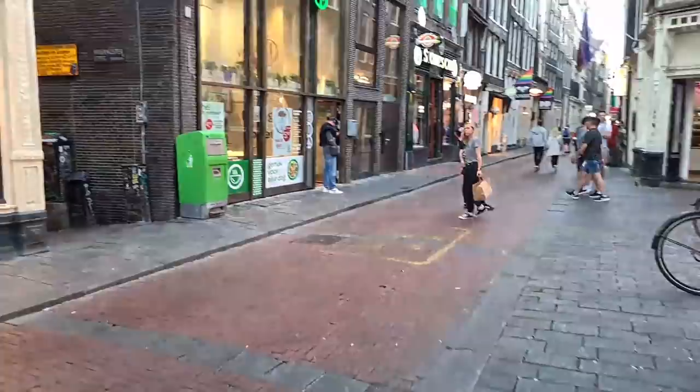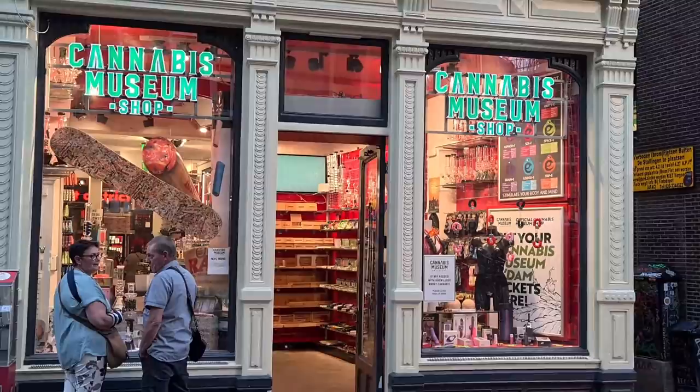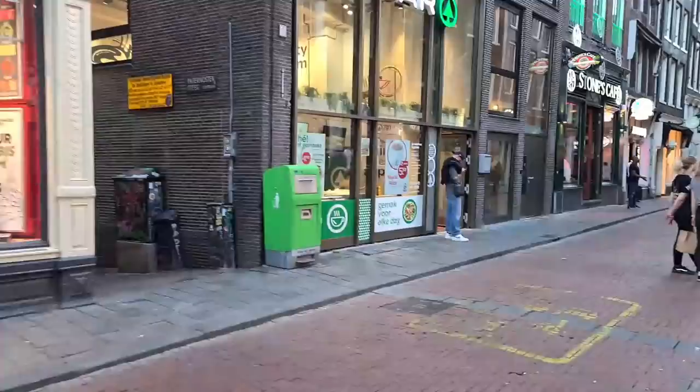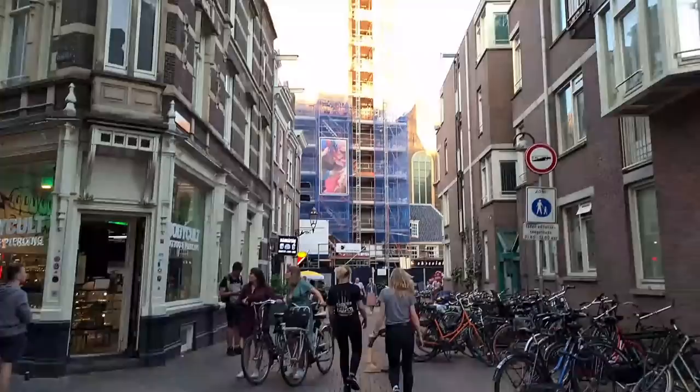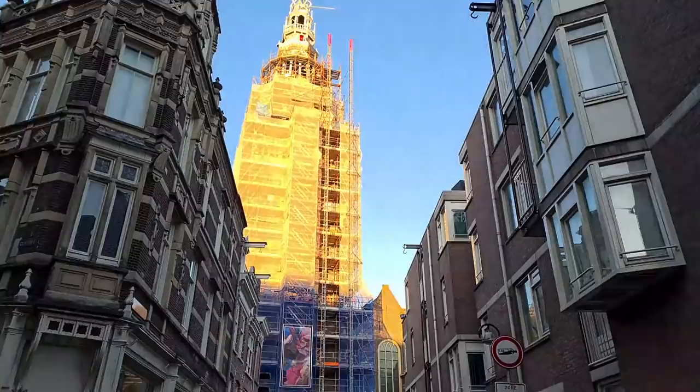Another museum here, the cannabis museum. I'm 100% sure that your museum card is not allowed here. And when we turn right, we see the renovation tower of the Oude Kerk, the old church, the oldest building of Amsterdam.